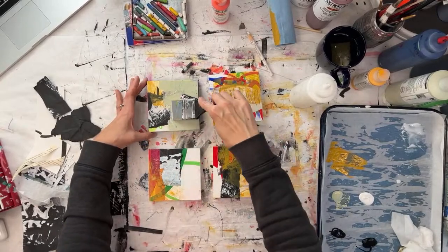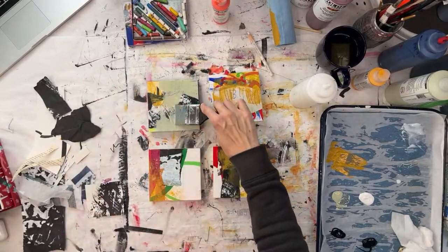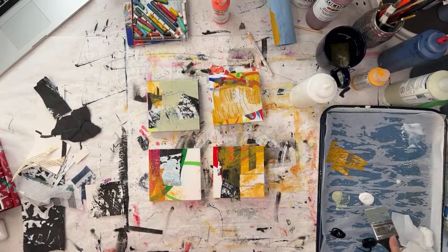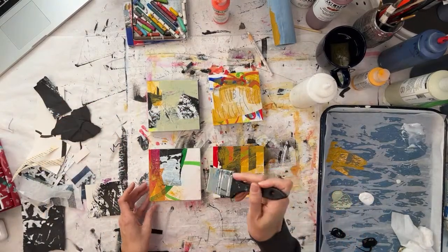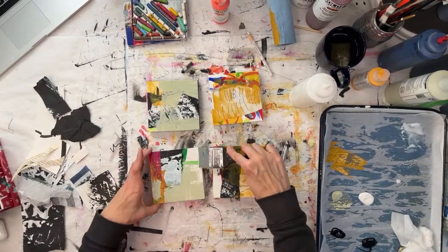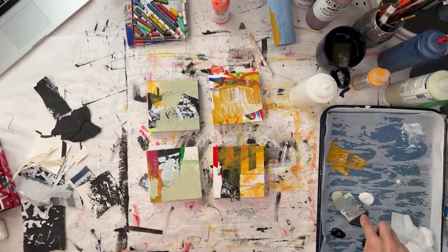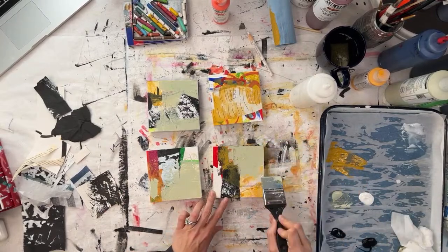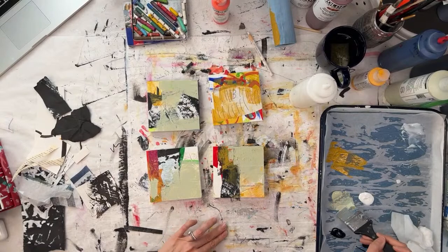All right, I'm gonna totally take out some of these saturated colors on this one. So this already, what, it's been 5 minutes, and that's completely changed. Desaturating colors with just a little bit poking through. Something about it that's really fun.